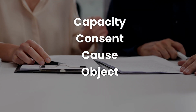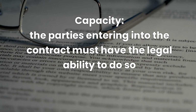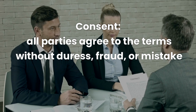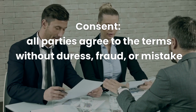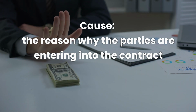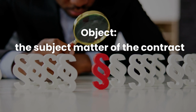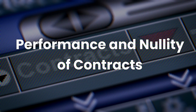Let's break those down quickly. Capacity means that the parties entering into the contract must have the legal ability to do so. This means that basically, they need to be of age and of sound mind. Consent requires that all parties agree to the terms without duress, fraud, or mistake. Cause is the reason why the parties are entering into the contract. The cause must be lawful. And finally, the object refers to the subject matter of the contract, and it too must be lawful. The object must also be possible and determined or determinable.